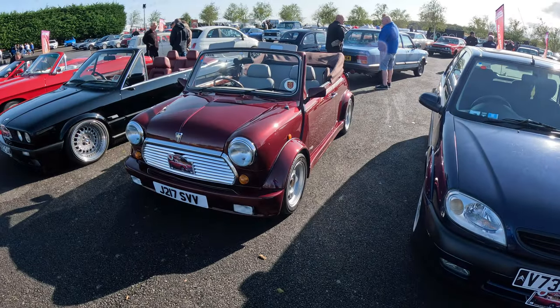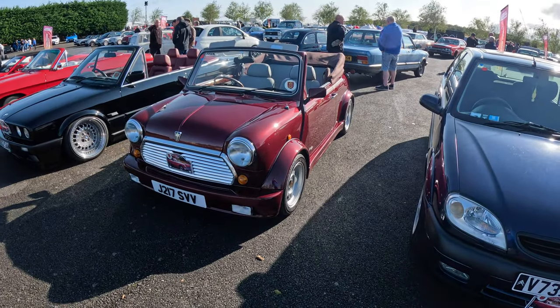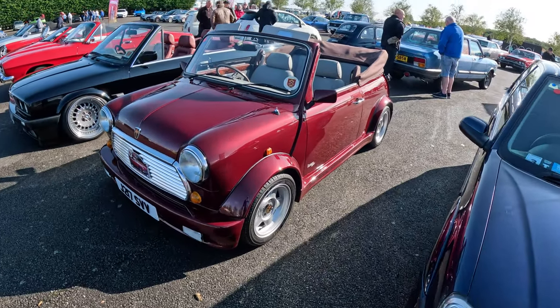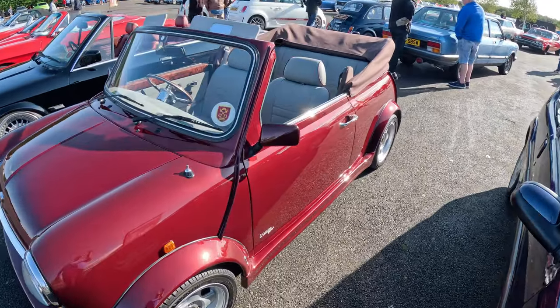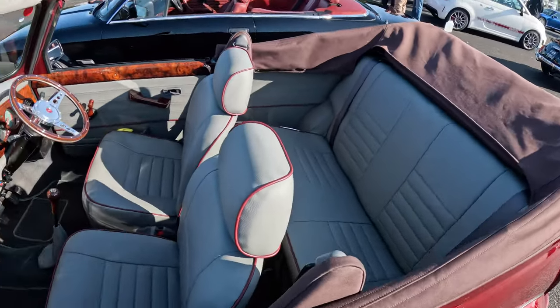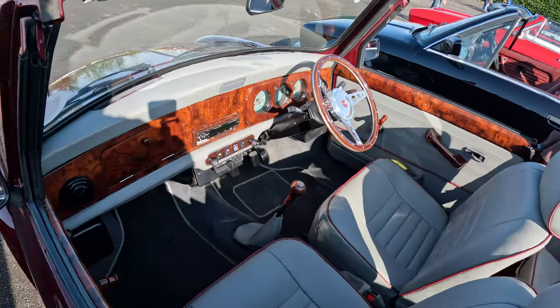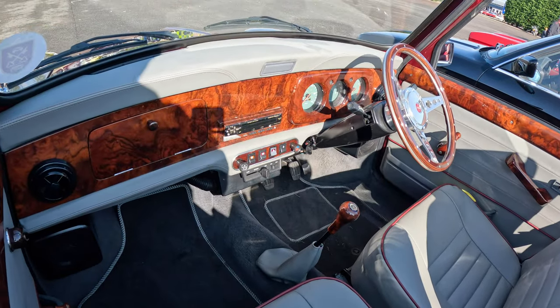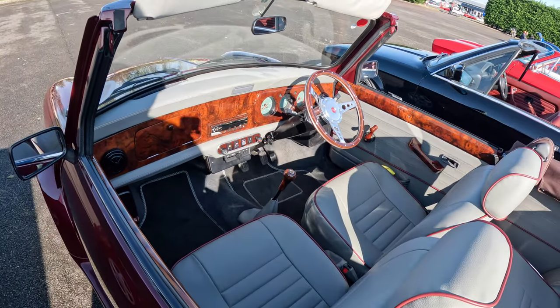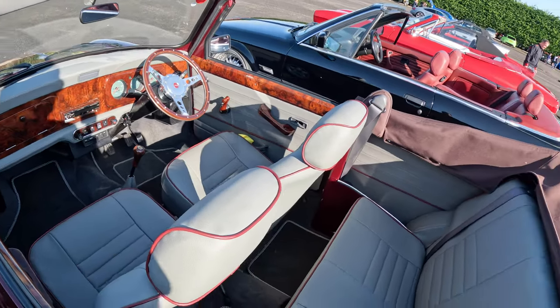This is my personal favourite of all the Mini variants. I believe it's called the Lamm Convertible, that's L-A-M-M, with quite unique paint, the body kit obviously, and inside beautifully trimmed in full leather and walnut dash and door cappings. I think probably about as nice as the Minis ever looked in production, but that's just my opinion.